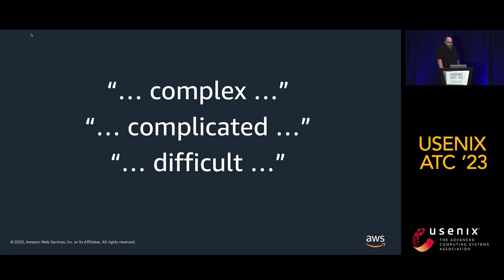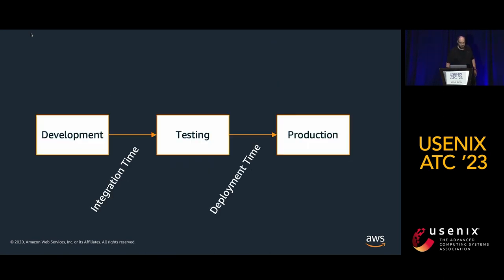And so nothing about the product had changed, but because the customer mix had changed, the requirements became quite different and the feedback became quite different. And so we wanted to enable a whole new set of customers to bring their artifacts to Lambda in a different way.